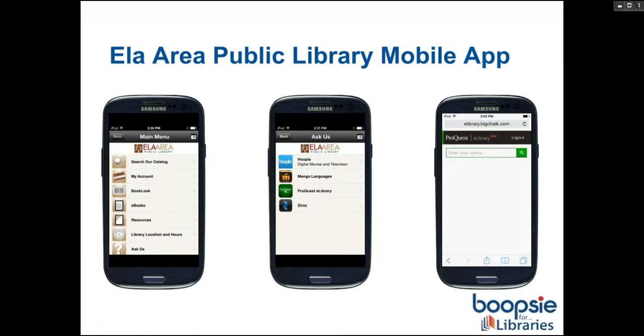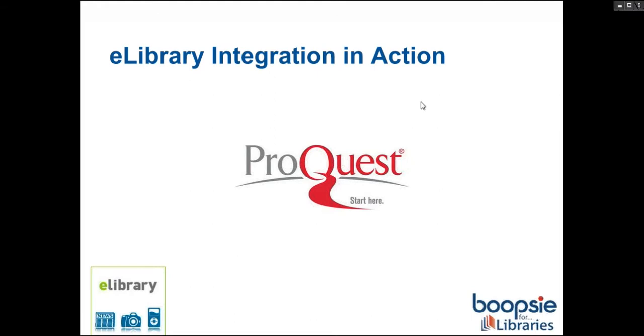So, if the user's already logged into your library app with their library card, it makes for a really nice, seamless user experience. So there's no need for them to log in additionally to ProQuest. We do it for them if they're already logged in with their library card. And that just enables more users to use your services more often. Least amount of clicks, that's kind of what people are used to, and the user experience that they prefer.